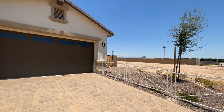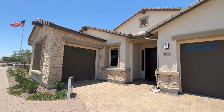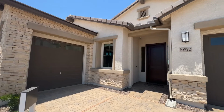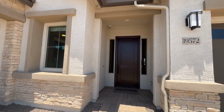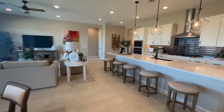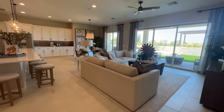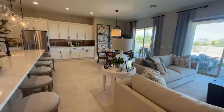So if you're thinking of buying a new construction home, I highly recommend this community. This builder is great. I've had many clients buy homes with them and they've been happy. I mean, gosh, the location, top tier schools, really, you cannot go wrong. This is definitely a great place to take a look at.